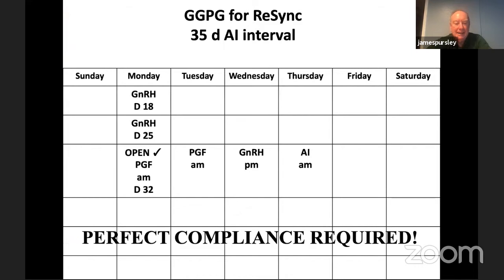This is something we did in a previous study in the last couple of years, where we went in and gave, can't show you any data, but all I can tell you is it worked really, really well. It's probably the best resynchronization program we've seen so far, at least in our hands. We went at day 18 and day 25.